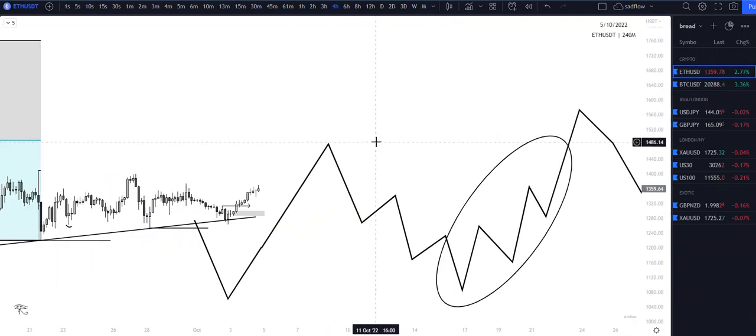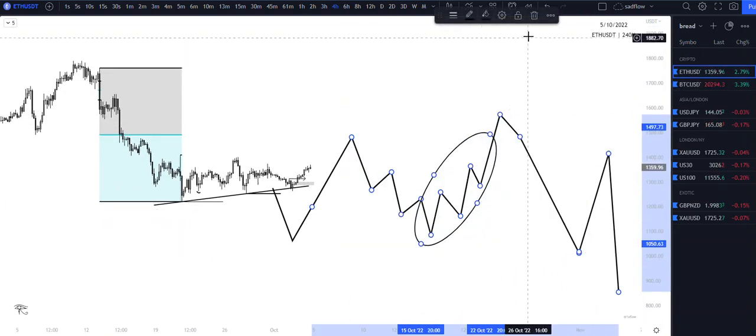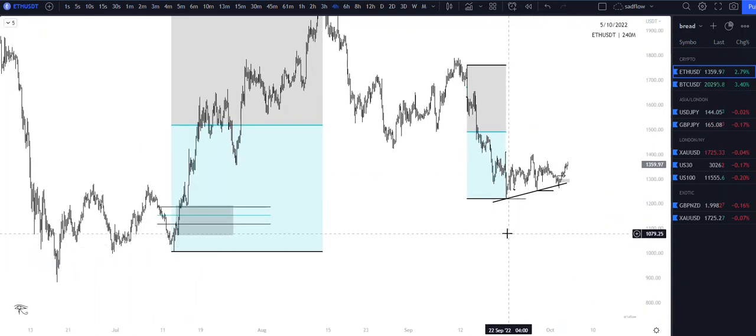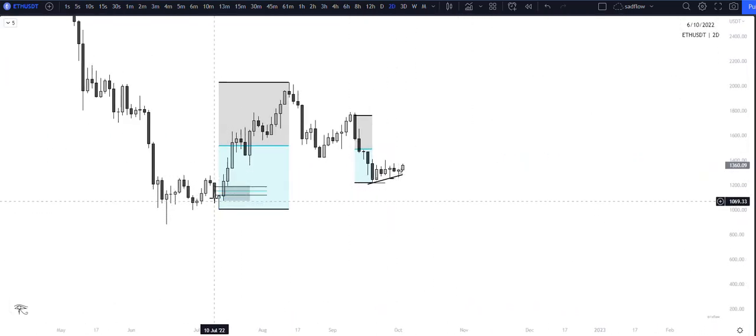But ETH as well, very similar story. Let's go ahead and get rid of this so we understand what I am even looking at here. But same exact thing, we're still manipulating lows. We said that we were looking for the delivery into this area of fair value, into this imbalance, 2-day imbalance, just to show you guys real quick what we're looking at. Right, that was that imbalance that I had drawn right here.